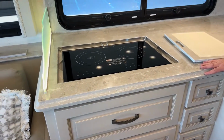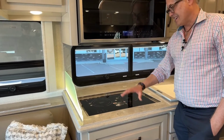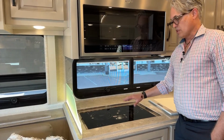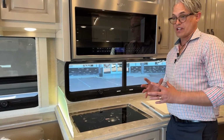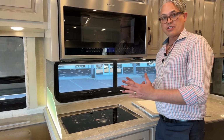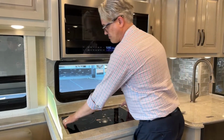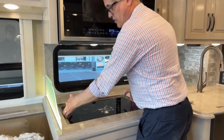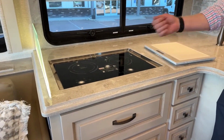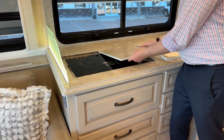So with that, you can set the timer on this. You can set the exact temperature that you want to cook at. So a lot of professional cooks, you can look at Chris Young on YouTube, they're using induction cooktops. They're setting the exact temperature. It is really amazing. These also come out. So if you'd like to cook outside, you can just bring this outside, plug it into any of the multitude of outlets that we have out there and utilize it that way.